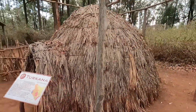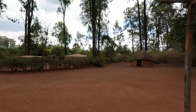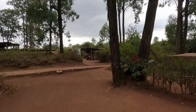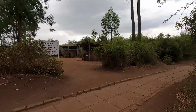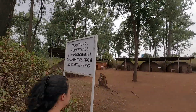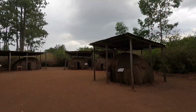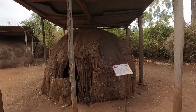So I guess they just want to show you the different styles of each community, each village. Yeah, and then you have an example of the clay huts that we've seen now. Very nice. And let's see these ones over here. It looks like a shaggy dog, basically. Or what's that one animal? It's like a sheepdog. Yeah. Traditional homesteads for pastoralist communities from northern Kenya. So these are from northern Kenya. Okay. Some of them were big communities, some are maybe just giving you an example. So they're telling you the name and what their houses looked like.